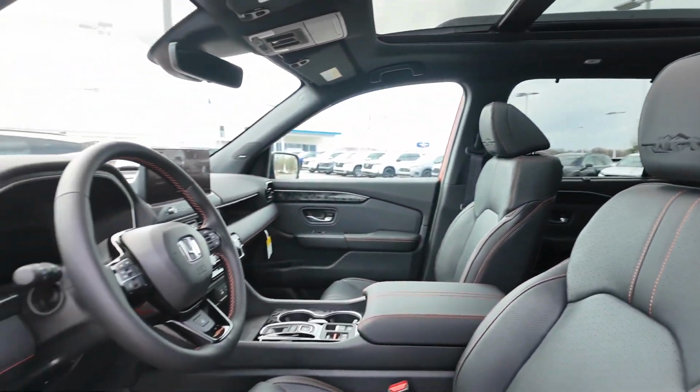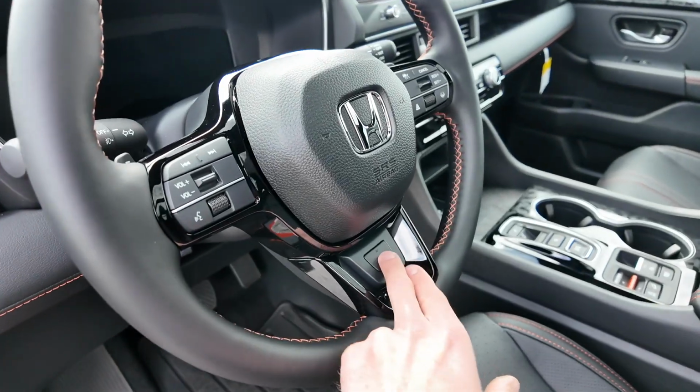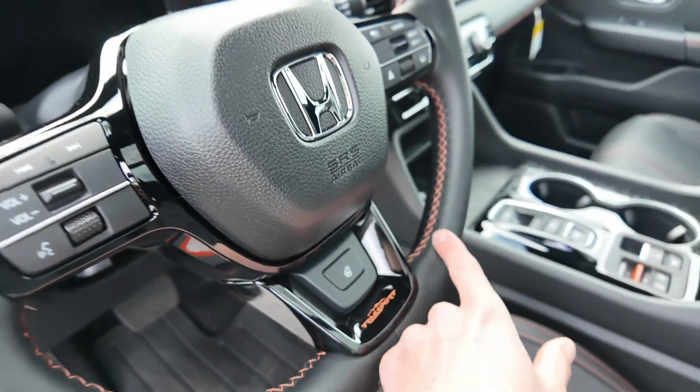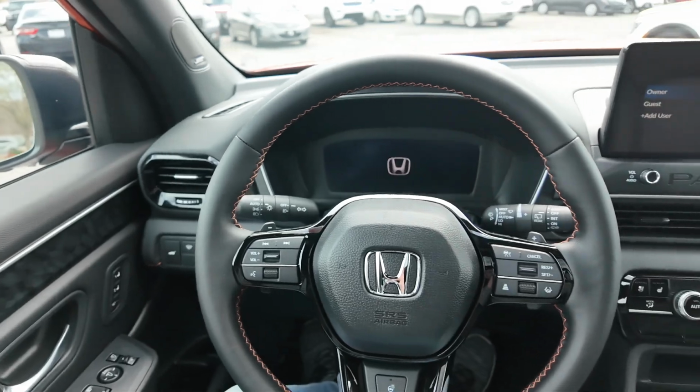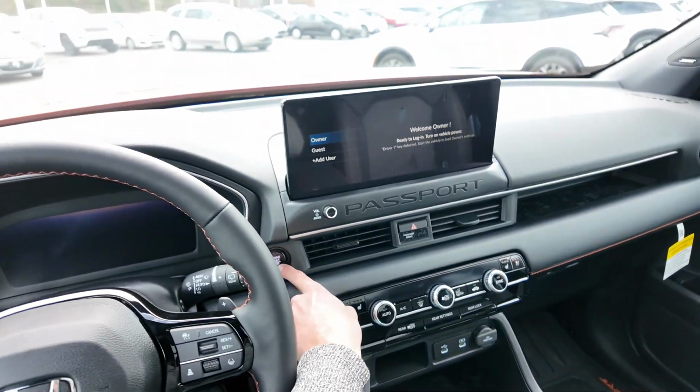up on the headrest. For the steering wheel, you have a nice sporty 3-spoke with the leather wrapped, heated button, and then more Trailsport badges, and of course, nice contrast stitching. And then now inside the 2026 Honda Passport Trailsport, keeping my foot on the brake, let's go ahead and fire it up.